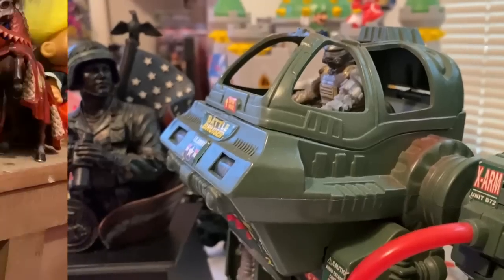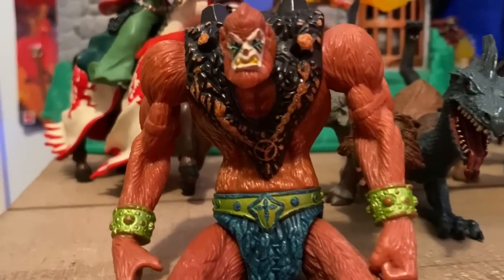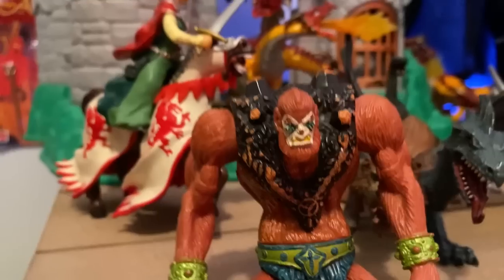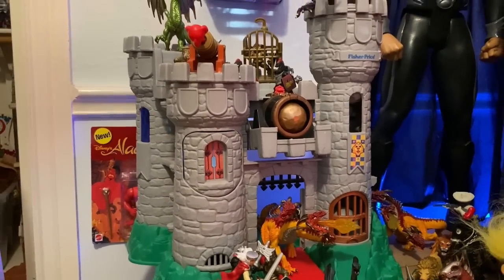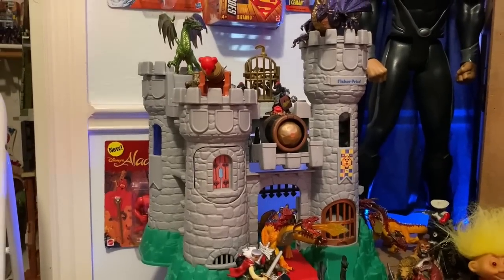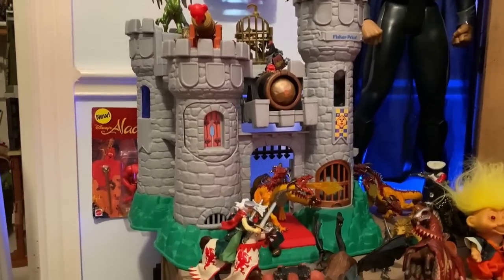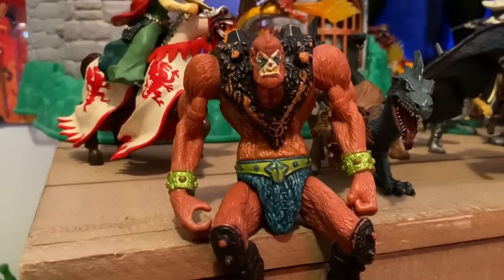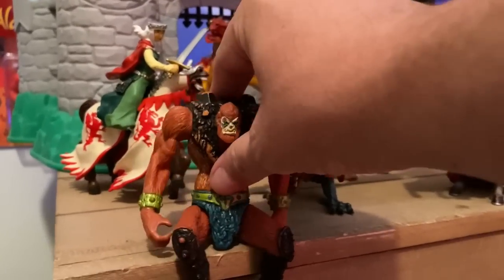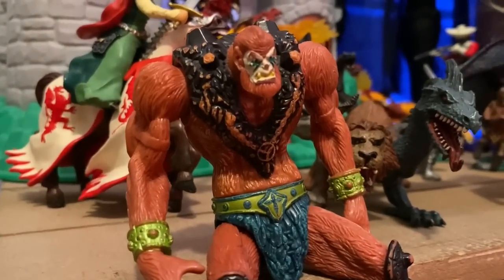So anyway, of course I ended up with Beast Man, who actually makes the perfect ogre for my vintage Fisher Price castle playset. So yeah, he's pretty cool. Super loose though. He's super loose, like he won't stand on his own or anything. So I have to have him sitting here just like this.